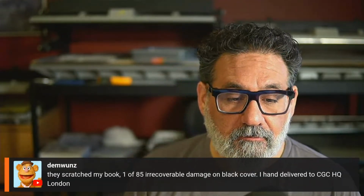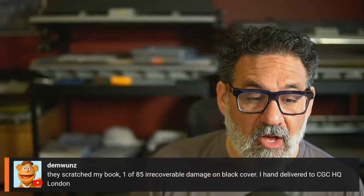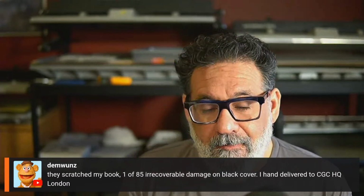And it sucks. They scratched my book, 1 of 85, irrecoverable damage on back cover. I hand delivered to CGC. Oh, in London. Oh, yeah. So I mean, oh wow.